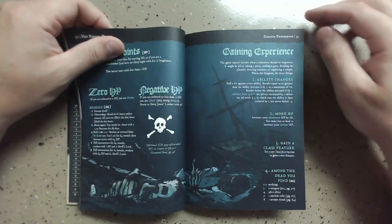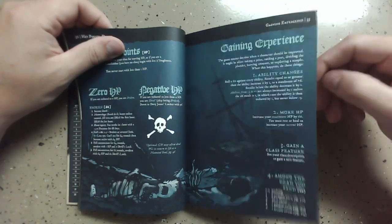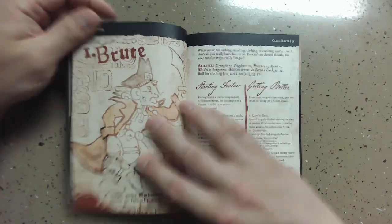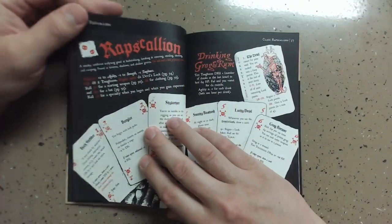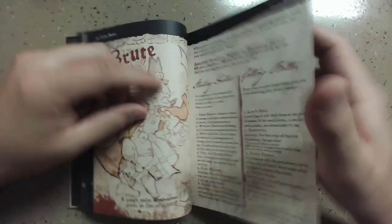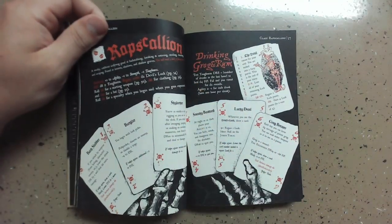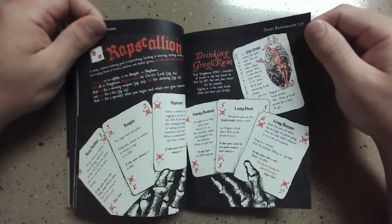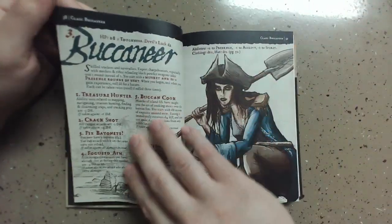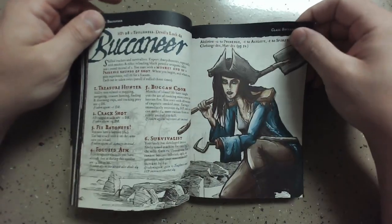You have ability to level up, gain experience. We can get in class feature. There is some classes also. So here's the classes. We have brute. We have a rapscallion. I think I missed one. Nope, that is the next page. A rapscallion with individual options there. A buccaneer. Then we have.